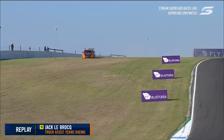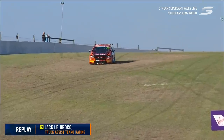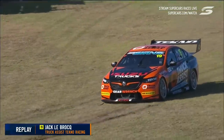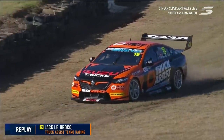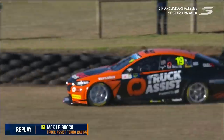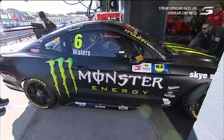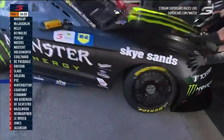It's a really narrow race line there. And once you do lock a brake, it just takes no time at all to basically end up off the road. We've seen a couple of big moments there over the years. So I reckon you're right, there'll be a big chance that when he gets back on the racetrack, it's thump, thump, thump, thump back through the steering wheel.